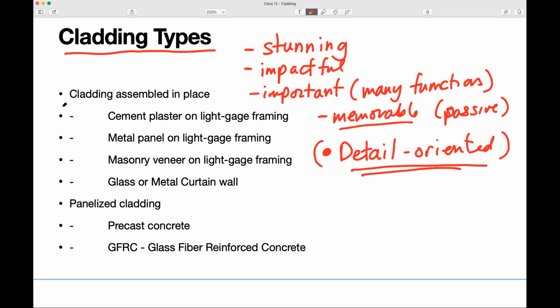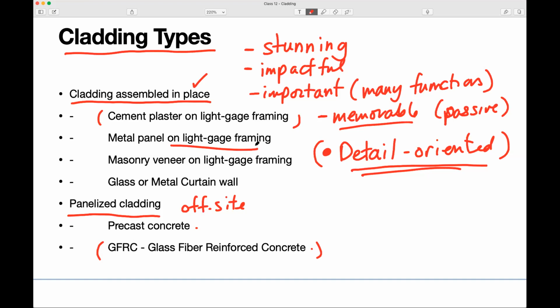So it's something that is not just thrown on the building. Exactly how much we'll be able to get to is kind of unknown, but there are two major cladding components, one that is constructed offsite and brought to the site. Precast concrete, glass fiber reinforced concrete, and other materials as well. In terms of assembled on the site: cement plaster on light gauge framing, metal paneling put on a building, a veneer, could be masonry.